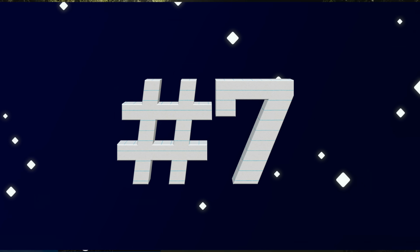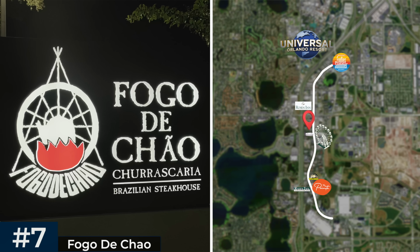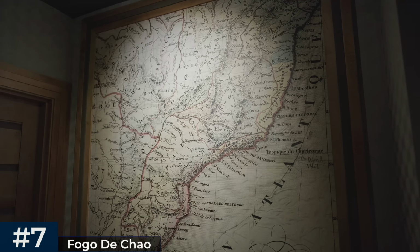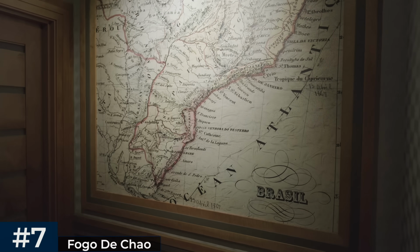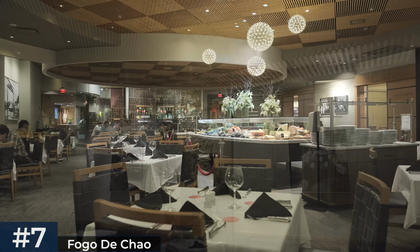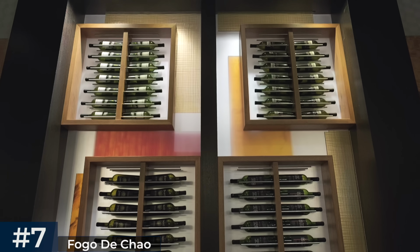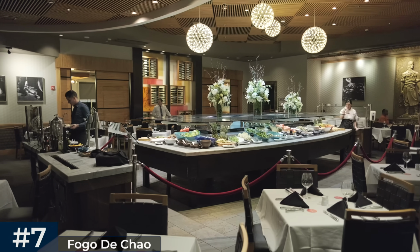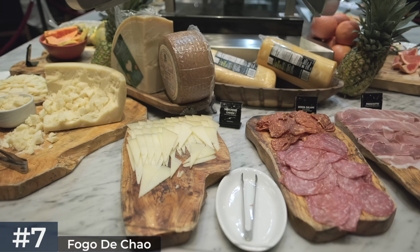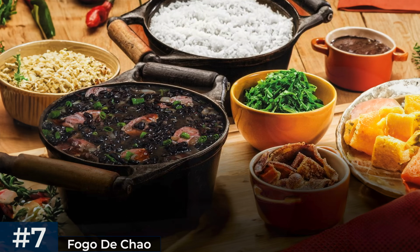My 7th best restaurant is the Fogo de Chão Brazilian steakhouse chain near Icon Park opposite Ripley's Believe It or Not. Founded in 1979, Fogo is celebrated for its traditional Brazilian churrasco, a heaven for meat lovers. Its dining room is accented by sparkling chandeliers, wall-mounted monochrome photos, relief sculptures, neatly arranged wine bottles on wooden racks. At the centre of the main dining room is an extravagant salad bar featuring a variety of vegetables, cheeses, cured meats, and traditional side dishes including feijoada and farofa.